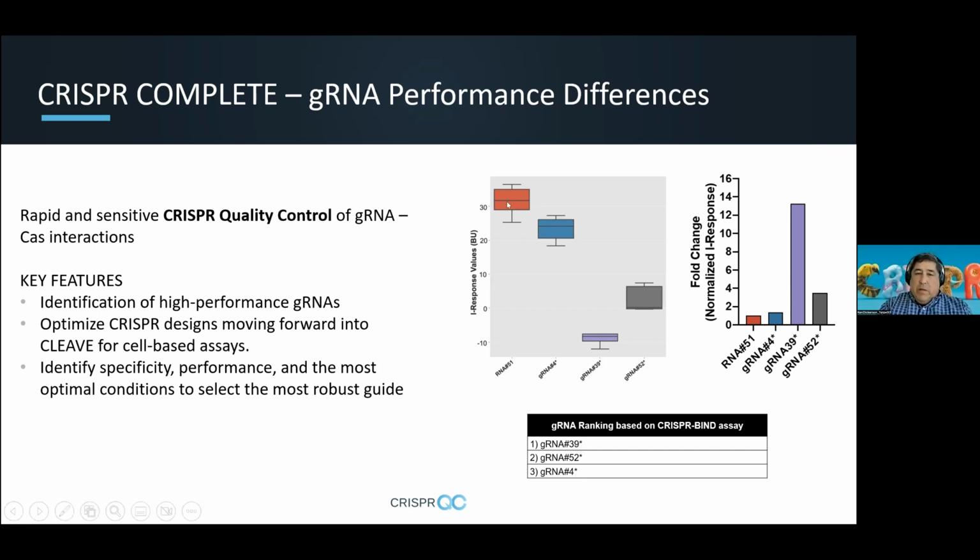What we normally do is normalize this value to 1 by making it the negative control, and we look at the fold difference between these different guide RNAs, and what you'll see is one of these guide RNAs is over 12 times stronger as a binder or interactor with Cas9 than, say, the weakest one or the control, right? So there's a new piece of information.